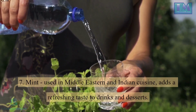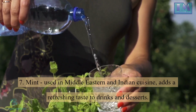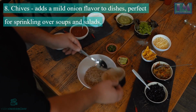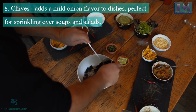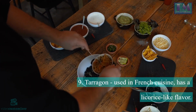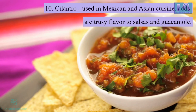7. Mint, used in Middle Eastern and Indian cuisine, adds a refreshing taste to drinks and desserts. 8. Chives add a mild onion flavor to dishes, perfect for sprinkling over soups and salads. 9. Tarragon, used in French cuisine, has a licorice-like flavor. 10. Cilantro, used in Mexican and Asian cuisine, adds a citrusy flavor to salsas and guacamole.